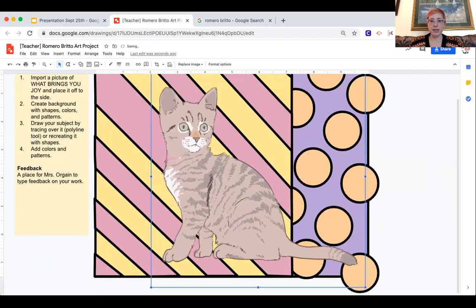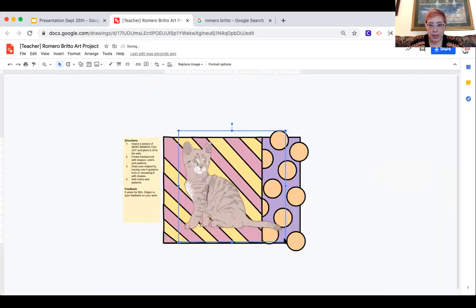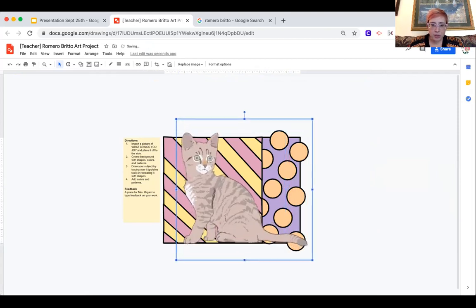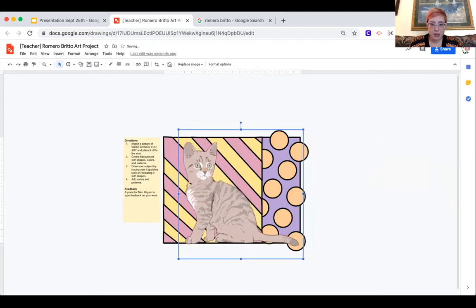Ooh, I like that. I'm gonna resize this until I'm happy with it. I actually want my cat to be sitting on the bottom of the artwork there. That's better, but his ears are getting cut off. So again, I'm gonna resize this. That's much better. Now that I like, I'm just gonna pair that up right there.